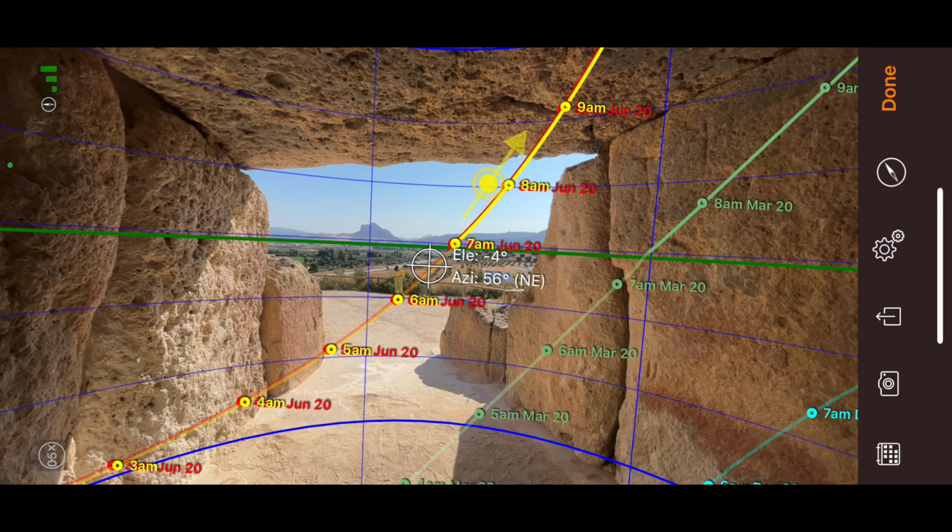You can see at 6 a.m. the sun is exactly in the center of the entrance, but by the time the sun is visible, the alignment is already off by several degrees. So whoever built this seems to have had such a good grasp on the movements of the sun and constructing buildings with solstitial alignments that they could pinpoint where the sun would be underneath the horizon and align the entrance exactly to that. So that's pretty incredible.